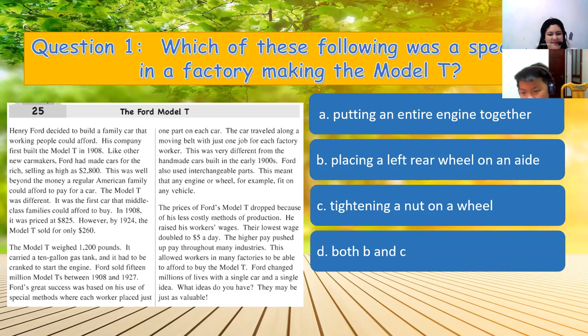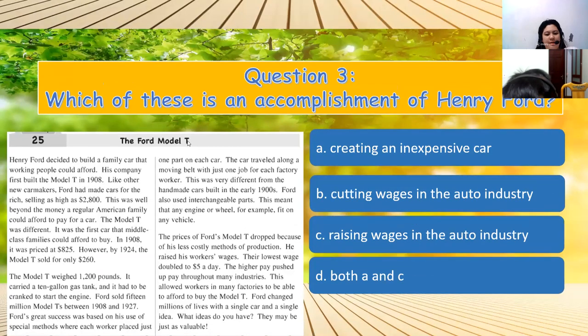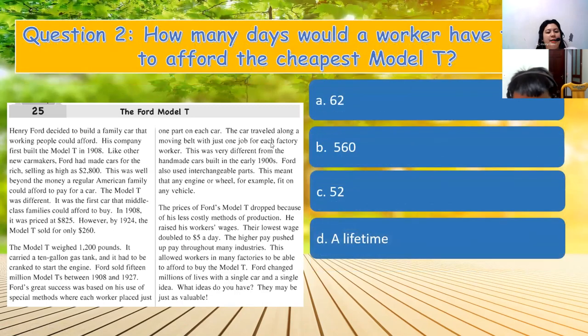Placing a left wheel on an axle. Tightening a nut on a wheel. Okay, good job. Now, next, let's proceed to question number two. Your answer is correct, both B and C. Now, how many days? Hey. Wait, what happened? Okay. How many days would a worker have to work to afford the cheapest Model T?